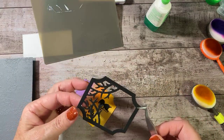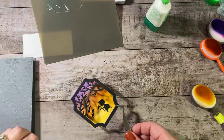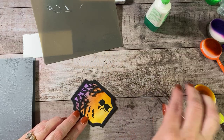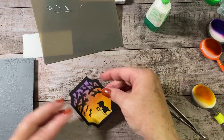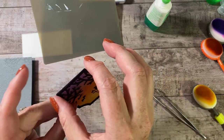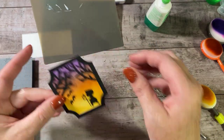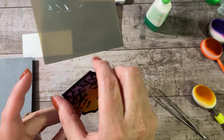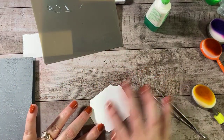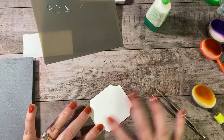Put just a little bit in the bottom of these trees. I don't want to put anything in this section right here because I want that to be loose, and this has got a lot of glue on it. So I'm actually going to lay it down because I don't want that much glue squirting out on my piece on the top.